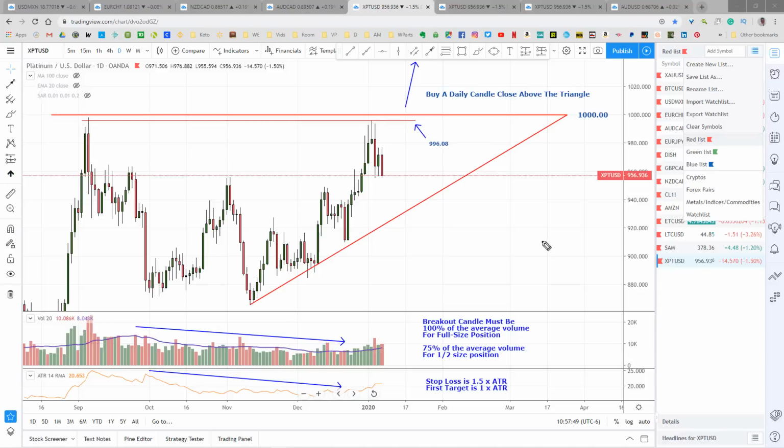The actual line is probably down here at 996 or so, but since that's only $4 from 1,000, I moved the resistance up to 1,000, which gives us enough room for the price to hit our first target without having to overcome a strong psychological level.